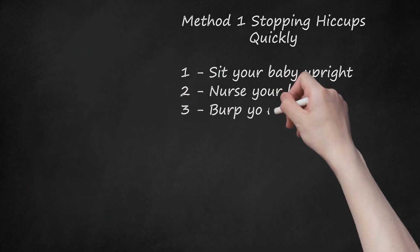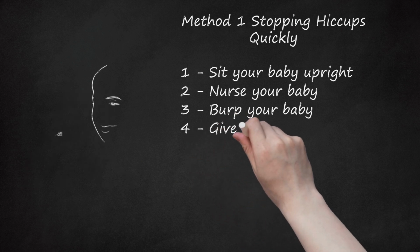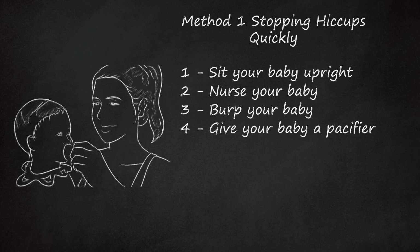3. Burp your baby. Burping, especially between feedings, brings trapped air to the surface of your baby's stomach. This can help relieve the gas buildup that could lead to hiccups. 4. Give your baby a pacifier. Sucking on a pacifier can help regulate your baby's breathing and relax the diaphragm.